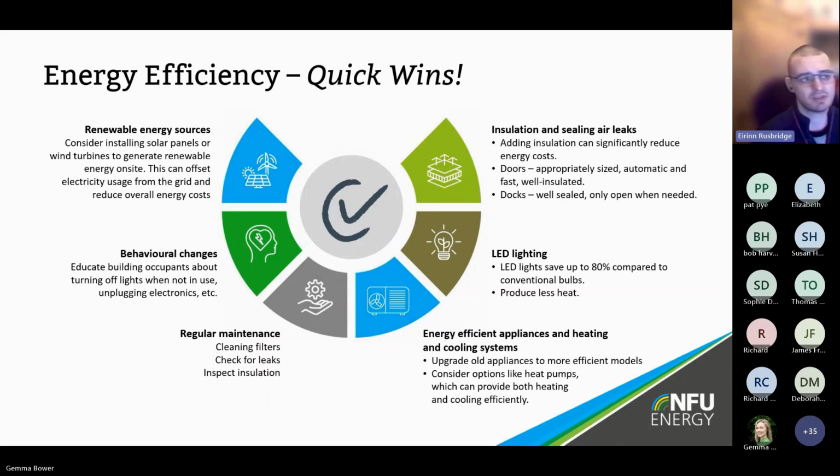That balance has somewhat shifted with energy prices getting as high as they are. It's now, in a lot of cases, worth outright replacement. Whatever you've got currently, if it's not LED, the chances are it might be worthwhile to take them out and replace them with LED immediately. LED bulbs are much more efficient. Depending on what type of bulb you've got in there previously, you can get up to 80%, sometimes more savings.